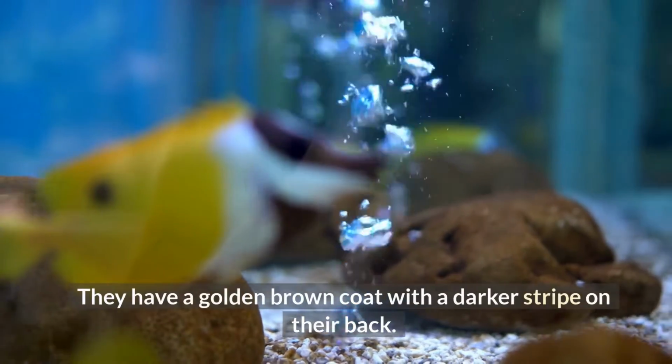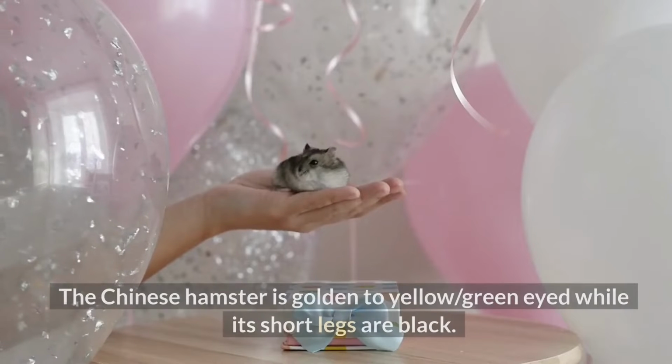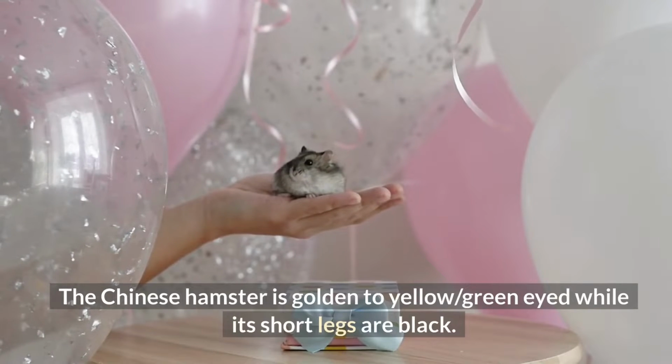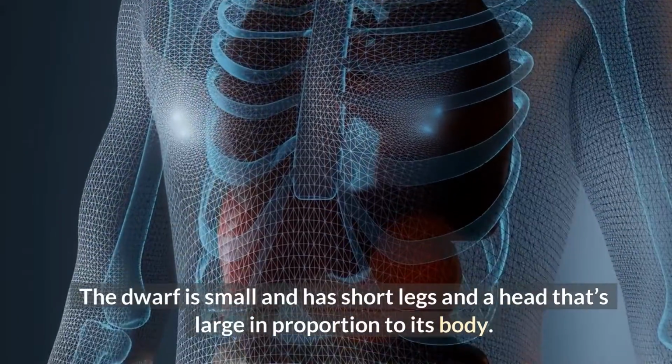They have a golden brown coat with a darker stripe on their back. Golden hamsters have a reddish gold coat with a darker stripe on their back. The Chinese hamster is golden to yellow/green-eyed while its short legs are black. The dwarf is small and has short legs and a head that's large in proportion to its body.